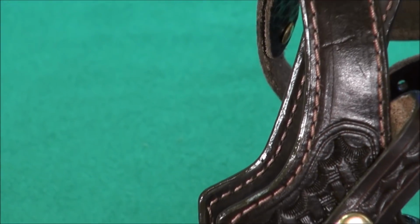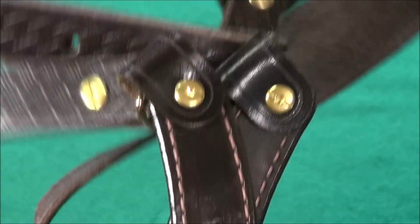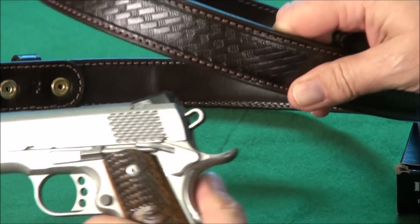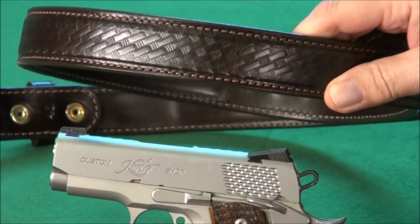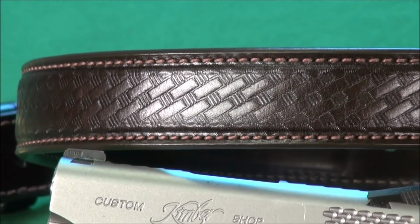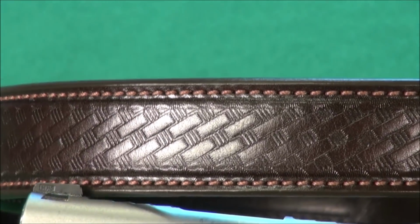If you can envision that, it's double red stitching. So I always want to talk about my shoulder holster system, and if you want a sidearm system, I can make whatever you want. But look at the belt too. We're talking about a Kimber. You want to carry a quality gun, you need a quality belt. And that's true for any gun.